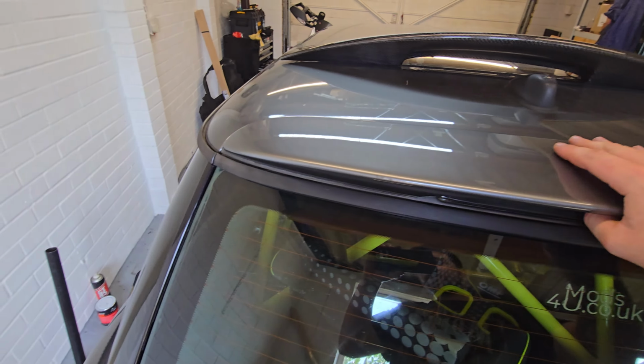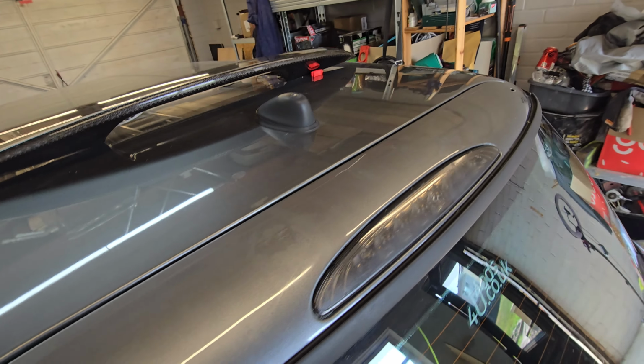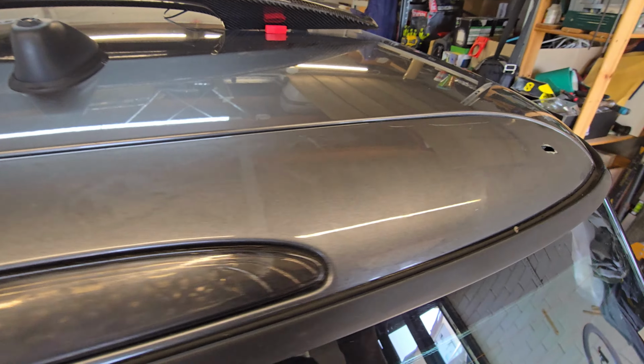Let's get her glued. Oh yeah, look at that. That's the best I can do. That's a lot better. Give me a nice surface to stick on now. Let's glue that bad boy on. You see my previous video, we can't run the winged bucket seats on the Nürburgring, so I've purchased these bad boy classics and they look absolutely amazing.